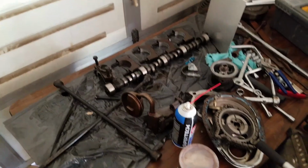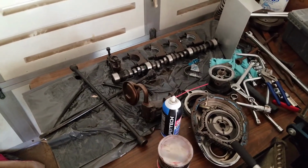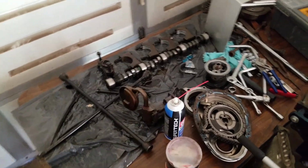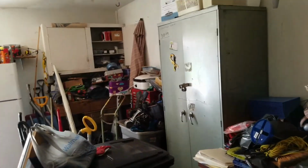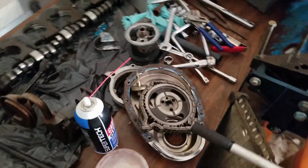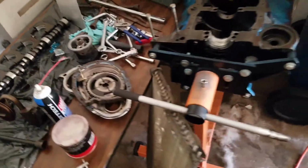Those are pretty much all the parts I have left. I sold the intake, sold the carb, sold the crank, rotating assembly and everything. It's basically stock. And I got some parts that are sitting over there. They're just the fan, which we'll be getting rid of, going electric fans and everything. And I'll get a new timing set because they're cheap enough, it doesn't really matter.